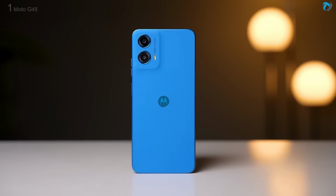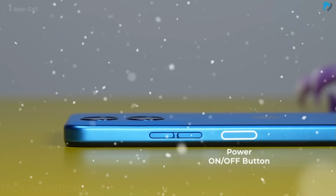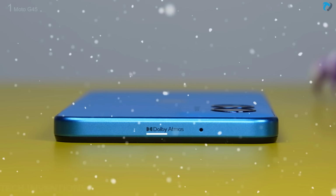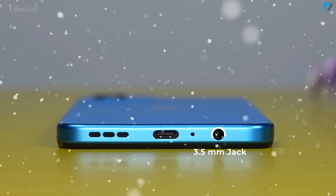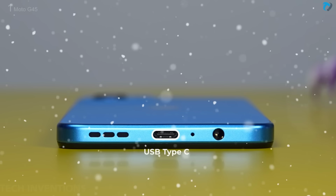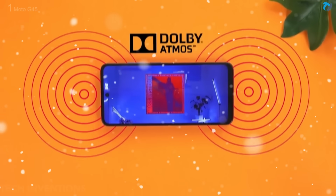Vegan leather finish makes it look very premium. On the right side, you will get the volume rocker and power button. On the top side, the phone has a microphone and Dolby branding. On the bottom, the phone has a 3.5mm audio jack, microphone, USB Type-C and speaker grille with dual stereo speakers.